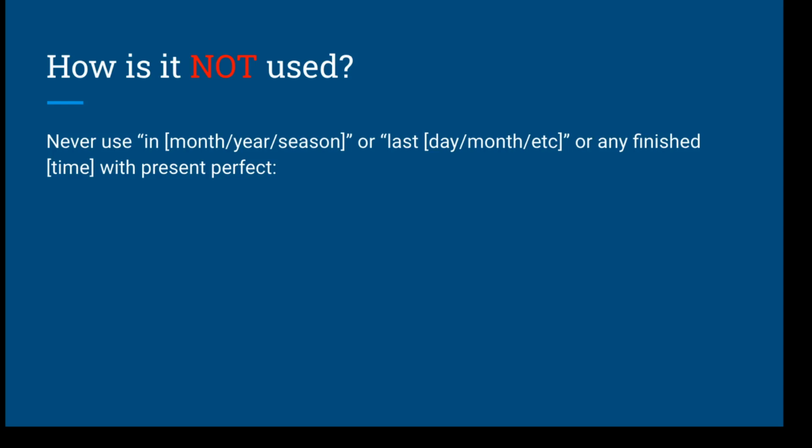Now the big question, when is it not used? So what are the most common mistakes that we can think about? So we never use it with a month, a year, a season, or last Monday, last December, last spring, or any finished time with a present perfect sentence. So I have seen him in 2009. No, that's finished. So anything where it's finished, we're just thinking about simple past. So I saw him in 2009.